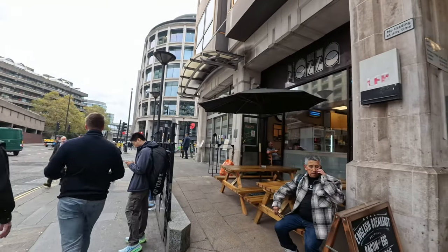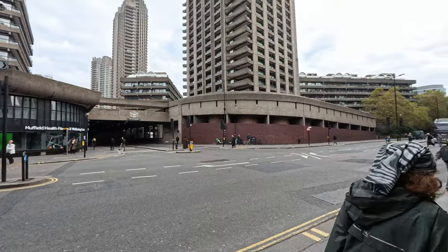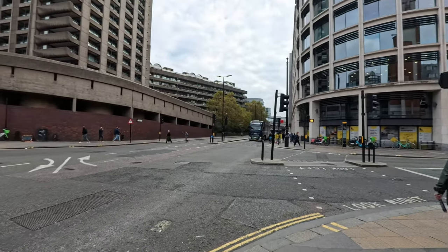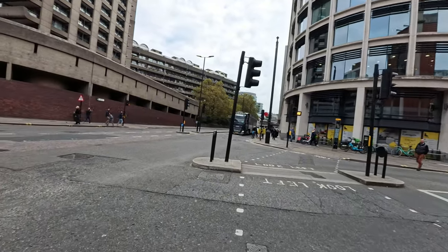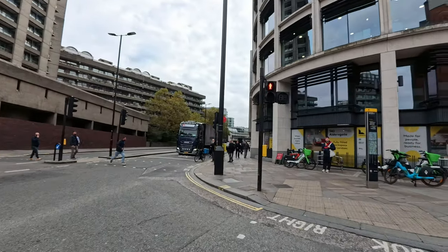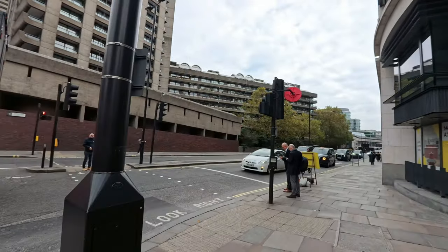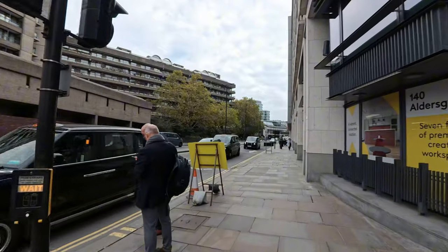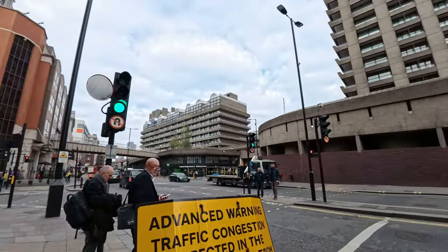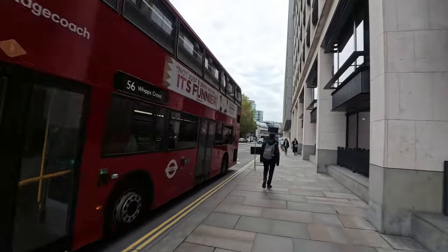What line is this? I can't remember what line it is. Barbican Station, could have jumped on it. I'll walk up to St Paul's, same way we'd come. Bus here. It said 20 minutes. It was like 2 minutes.